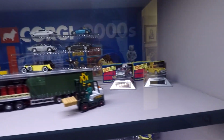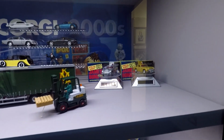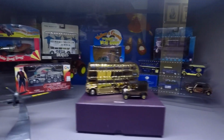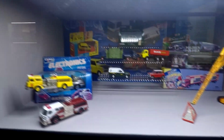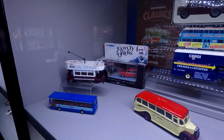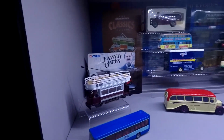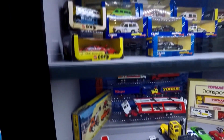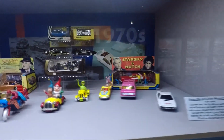I'm moving over here, we've got some nice James Bond models, Eddie Stobart, Doctor Who, Wallace and Gromit, a bit more Harry Potter stuff, some historic models. I like this, Fawlty Towers. We've even got Basil Fawlty there with his stick in his hand, ready to attack that car we lost in 1100. Beautiful collection there. Starsky and Hutch, Kojak, John Player Special Formula 1.